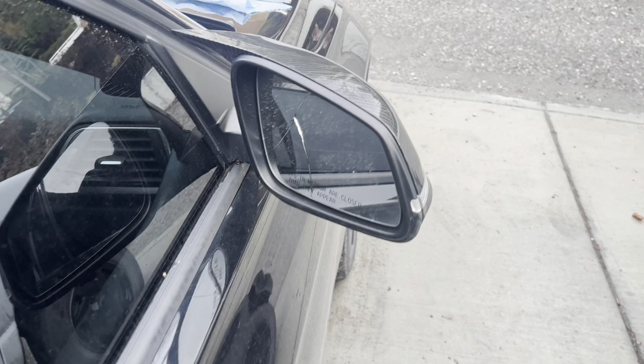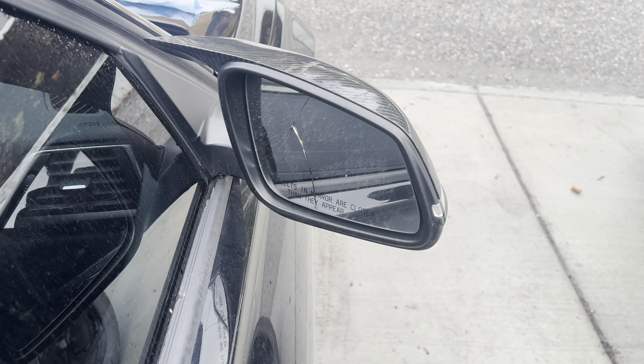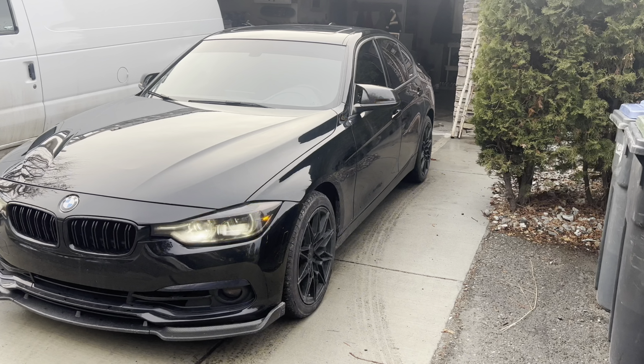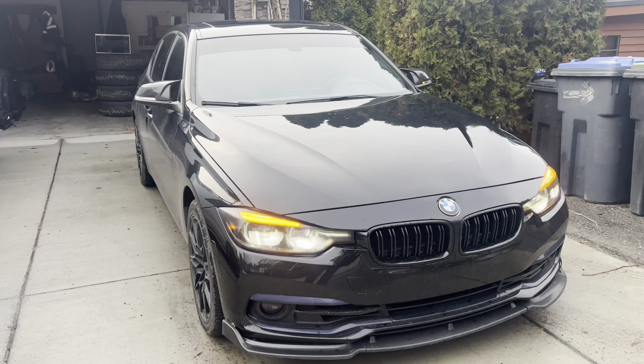Well, I just placed an order for a new mirror. It was not cheap. So I guess this side is going to have to wait until that shows up. I don't really want to leave it without the glass. Well, it does look a lot cooler on this side, I guess. Pretty crazy difference.